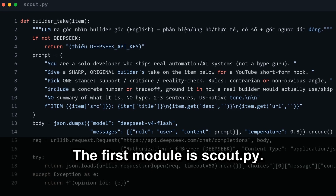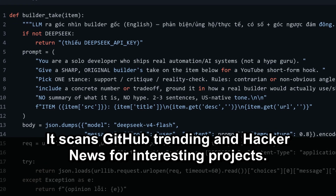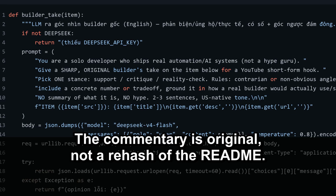The first module is scout.py. It scans GitHub trending and Hacker News for interesting projects. Then it asks DeepSeek, not to summarize the news, but to give a sharp builder's take. The commentary is original, not a rehash of the README.